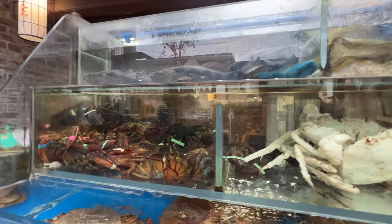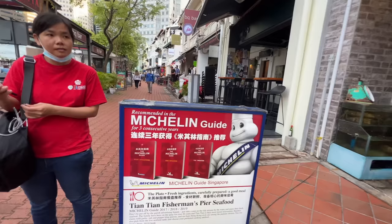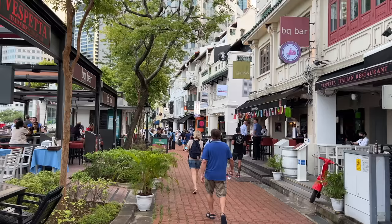And as you would imagine, why do you think they called it Boat Quay? Well, there used to be lots and lots of boats. If you look at old black and white photos, you'll see just how busy Boat Quay was.